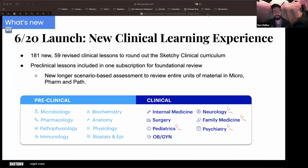And then we're also trying something new. If you're watching this and you try out the new app, we'd be very curious to get your feedback on this. So we have these longer scenario-based assessments. They're not everywhere yet. They're just in our 3 OG courses. But they're like unit tests, not necessarily a full board style section, but along those lines.